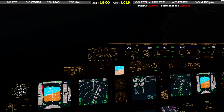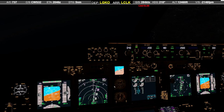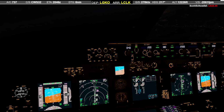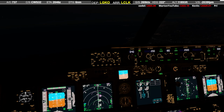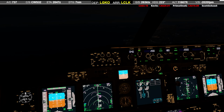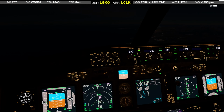All right, so we're going to roll that speed back now to 200 knots. At 210, we'll go flaps 10. And currently on the board at Larnaca is us arriving plus another one out of Ben Guerin. Is that Ben Guerin? Yeah, looks like Ben Guerin. Coming in, but he's far away. Not a concern.